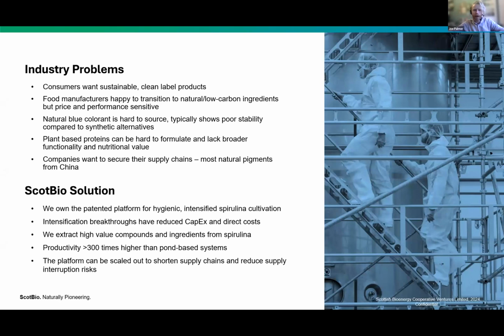Okay, so as Simon mentioned in his talk earlier, I think food ingredient manufacturers are trying to find ways of transitioning to more environmentally friendly, sustainable products, and this reflects what consumers are after. But this poses a bit of a challenge, as we found, moving to some of these more natural ingredients due to both price points and performance sensitivities.